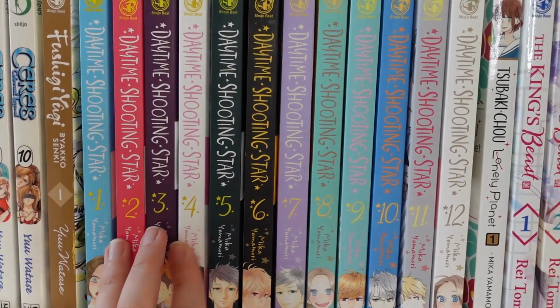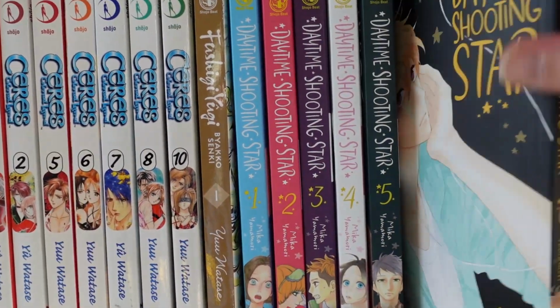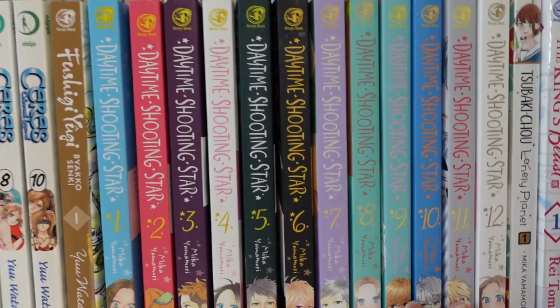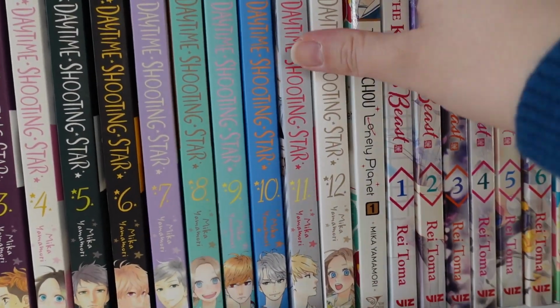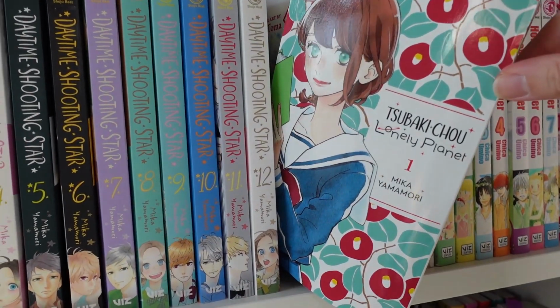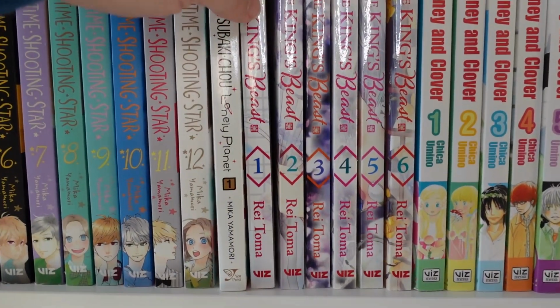Then we have Daytime Shooting Star, which has like gorgeous covers. Like, all of these are so nice. I love the colors of this. Series also surprised me. I was against it for a long time, but it's really good. Then I have Tsubaki-cho Lonely Planet, which I haven't read yet, but this is her other, Mika Yamamori's other series. The King's Beast, volumes 1 through 6.